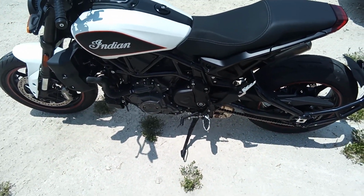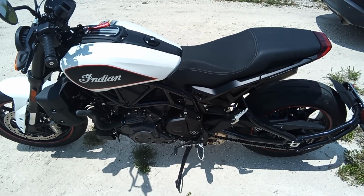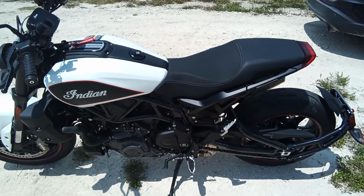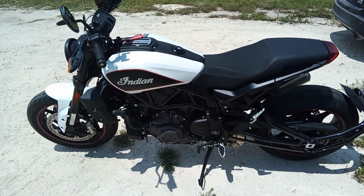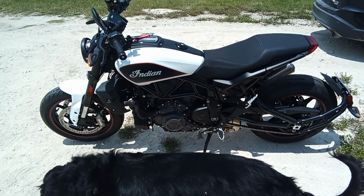I have not really been able to ride it yet because I just now got it broken in, so I really can't speak to the mileage and the gas tank, because it only has a 3.5 gallon gas tank under the seat. So once I get that first oil change out of the way, I can really start riding like I ride, and then I can come back and do a video on that.